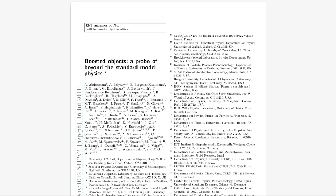Incredible. But I'm guessing it's not always that cut and dry, right? I've seen some stuff about jet grooming. What does that even mean? It's not like particles need a haircut. Well, not exactly a haircut, but it's close.